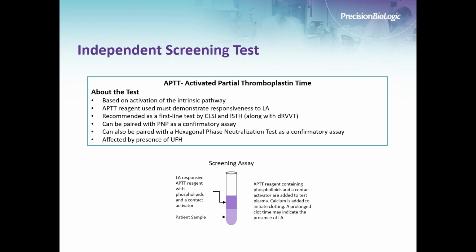So first we have the APTT, or activated partial thromboplastin test. It's based on the activation of the intrinsic pathway. It's important that the APTT reagent used here demonstrates a responsiveness to lupus anticoagulant.